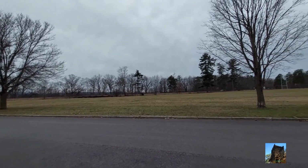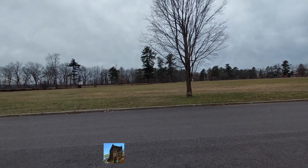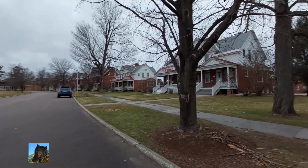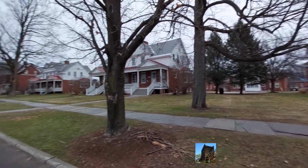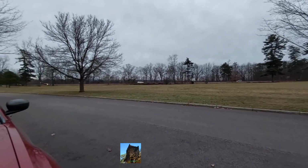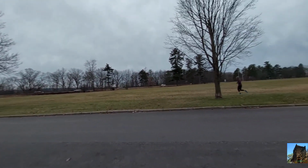I'm here in Colchester, Vermont today, and I'm at Fort Ethan Allen, known as the fort locally. In fact, if I were to pan and turn around, you would see the buildings of Fort Ethan Allen. But I'm not here for the fort specifically. I'm here for this area right here, what looks like a barren field.